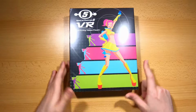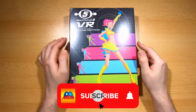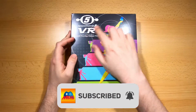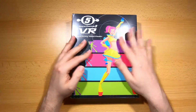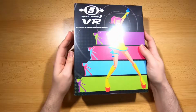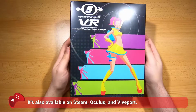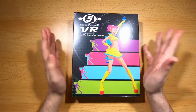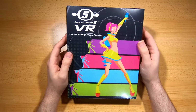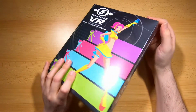Okay, here we go. We've got ourselves yet another limited run delivery, and yeah, this is what I've been spending my money on. This time we've got Space Channel 5 VR, the kind of funky Newsflash edition. Now this is for the PlayStation VR. I don't know if they released this on any other platforms, possibly on PC, but to be honest, I haven't followed Space Channel 5 since it first came out on the Dreamcast. So we're going to have a look inside, see what it comes with, and check out the game a little bit.